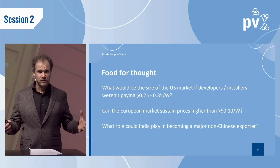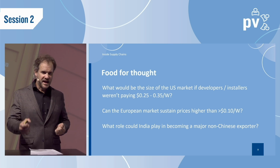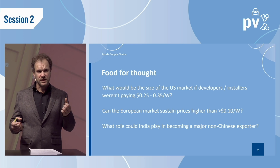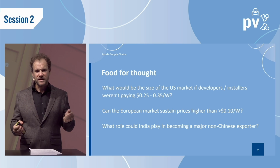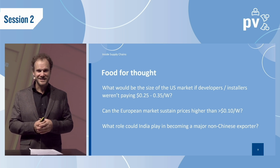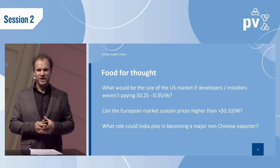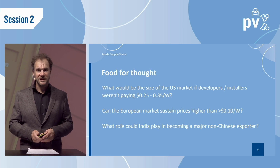Questions to consider: what will the IRA look like under the Trump administration? One of these policy adders, these bonuses, it looks unlikely that they will be maintained. Maybe the ITC and the PTC, the duration of which will be reduced, if not completely scrapped. Also, the question begs: how big would the US market be if module prices weren't 25 to 35 cents? And can the European market sustain higher prices than 10 cents per watt, and therefore have a future for European manufacturers? And what role can India play in supplying markets outside of the US in the future?